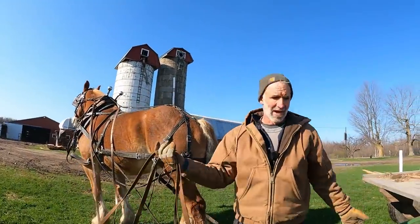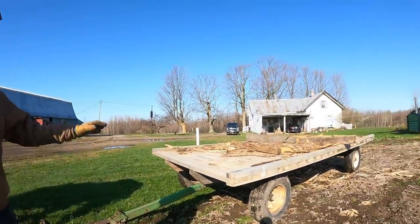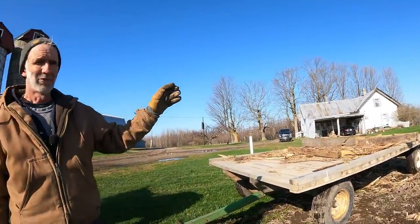So now that's out of our way, and the hitch is here, so I can hitch onto it without having to go onto the garden. We're gonna leave it right here, and now we've got room to be able to do the other raised bed for Brenda. Okay, so now let's go get a round bale and take it out there for the cows.